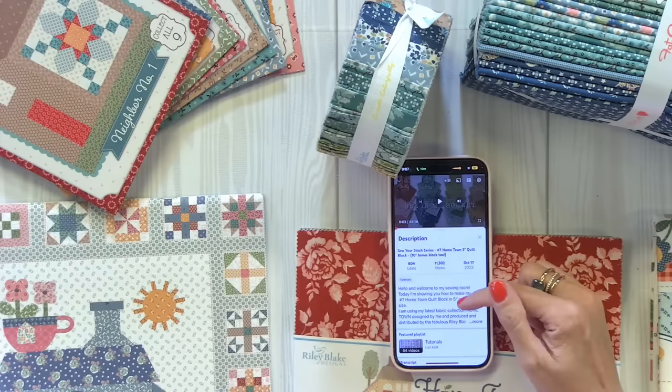I'm excited about this because it's coming in a box, which my kits always come in. This is the 10-inch stacker quilt right here. So this is the 10-inch stacker, and it comes in a box. Can you see right here?